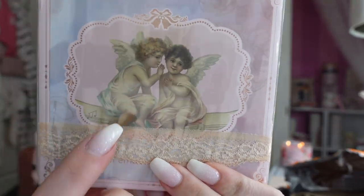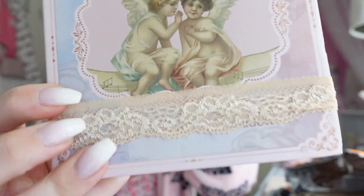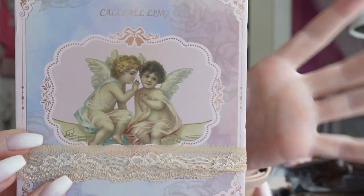Okay, I got another palette. Oh, I love that. I want that as a tattoo. Oh my god, I love that. I think that's so darling. So again, it has the lace detailing, the angels, they're the cutest ever. Angel in Boss Eyeshadow.